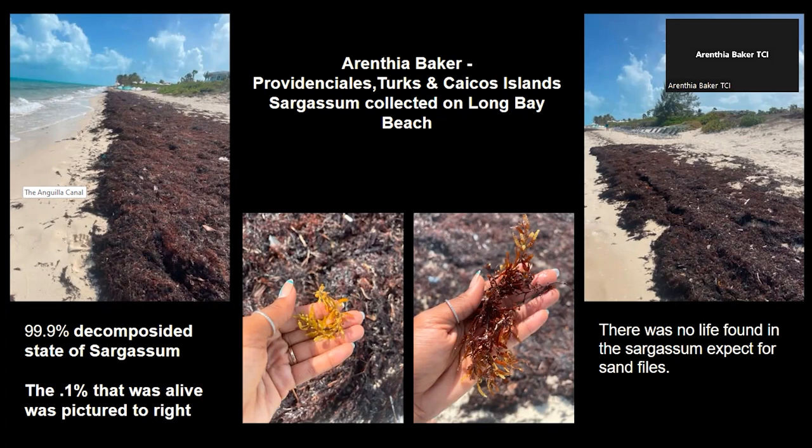I didn't find much life in this dead sargassum, besides sand fleas and old crab shells, but nothing that looked like it hadn't been there already for super, super long. And this goes for miles and miles down our eastern shore.